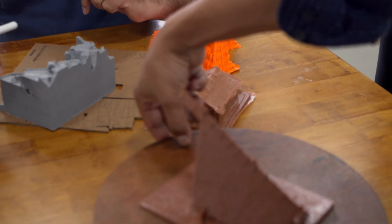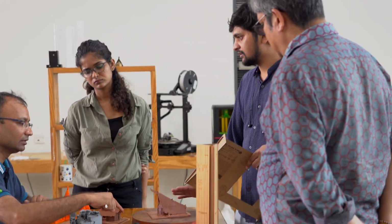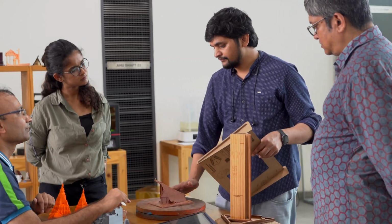Here we are seeking more involvement of like-minded professionals, academicians, researchers and students to come forward and collaborate, so that we can all work in a combined fashion for preserving our rich culture for the future.